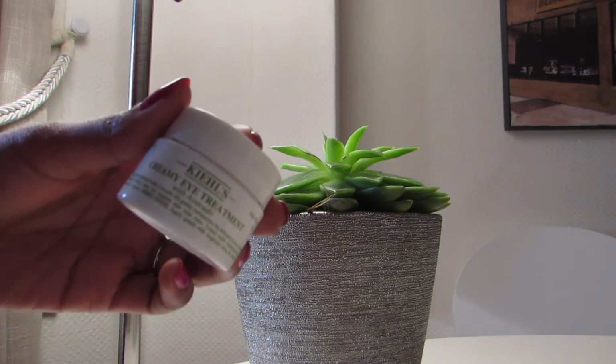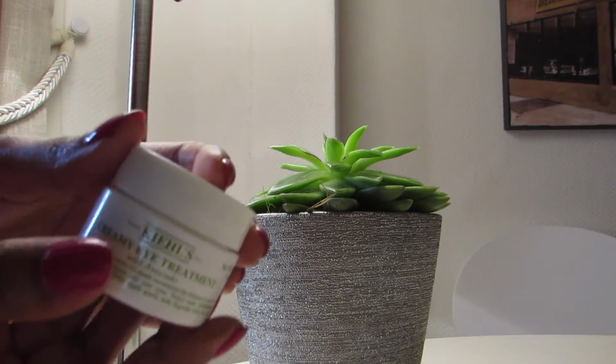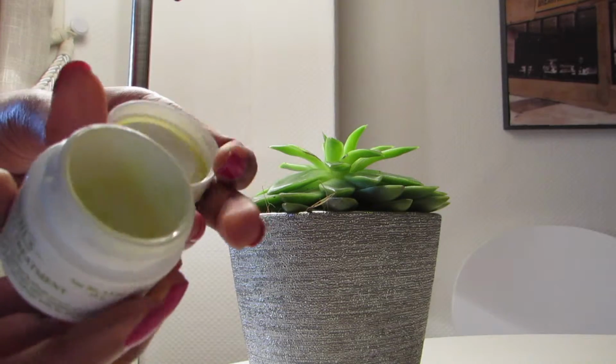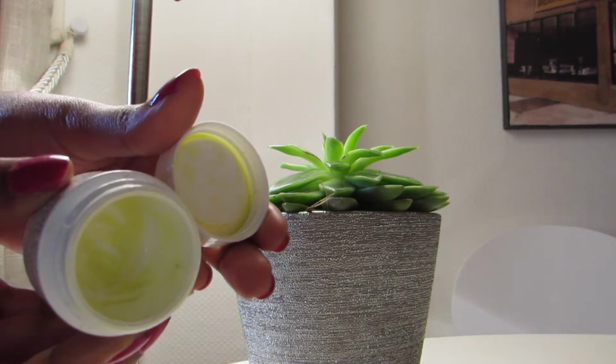So I have, oh yeah, my favorite eye cream at the moment. I do have one of these that I'm using, but this is the empty one. It's by Kiehl's. It's the creamy eye treatment with avocado. Oh my gosh, this is amazing. It's like a green cream with a green tint to it, but there's something about this. It just awakens my eyes. Like I love using it in the mornings, and I just slather it on like a thick mask.